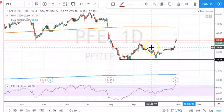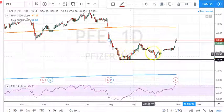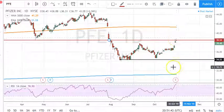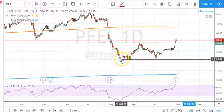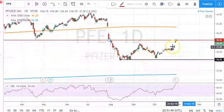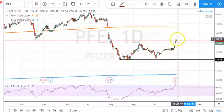So if you look at the previous video, it will give you details of how I entered and the reasons why I entered. And you can see where we exited. I mean, you could just trade it on the RSI here really, but my entries are slightly more accurate. But you could just trade that and keep buying down there, and it comes back up here.